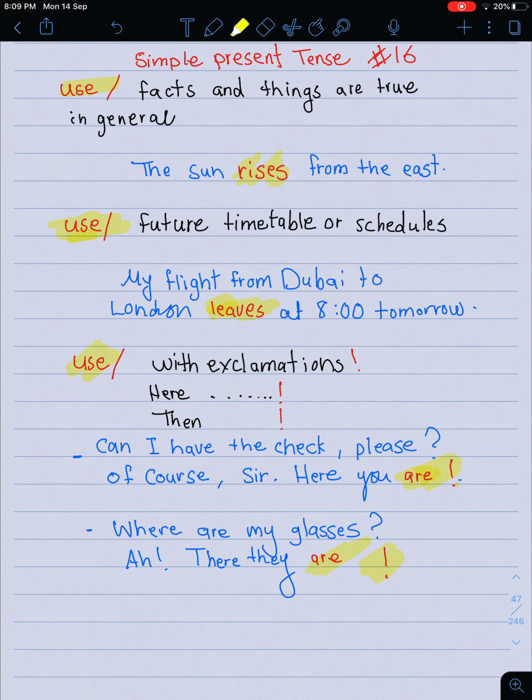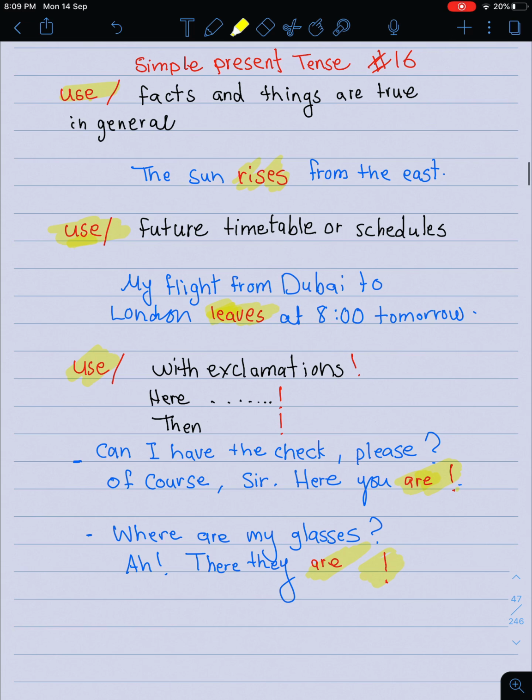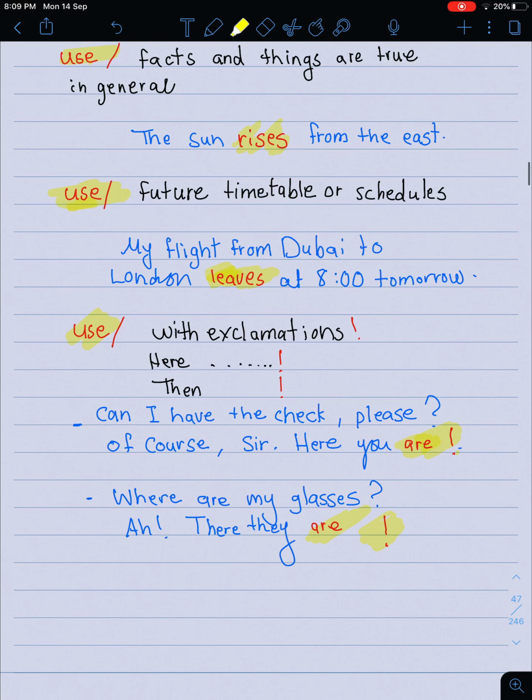Also, we use the simple present when we talk about a future timetable or schedule, when we have future plans that are scheduled. For example, in flights: my flight from Dubai to London leaves at 8 tomorrow. So leaves here is the verb, in which tense? In the simple present, because we're talking about a future timetable or schedule. It's scheduled in the future, but we use the present tense.